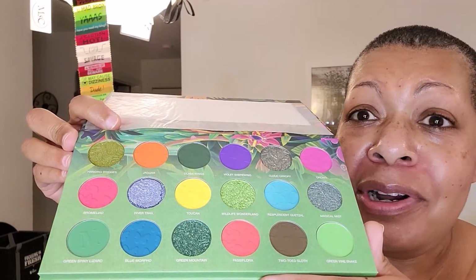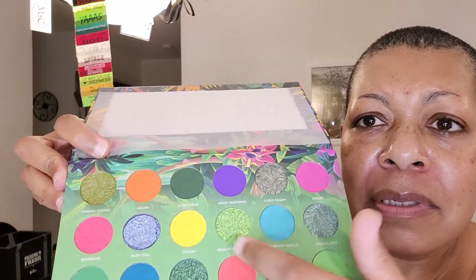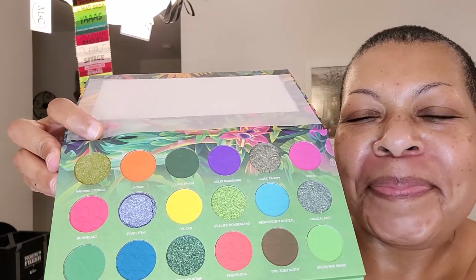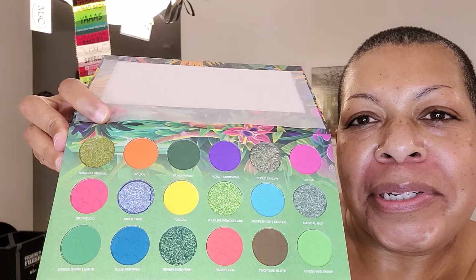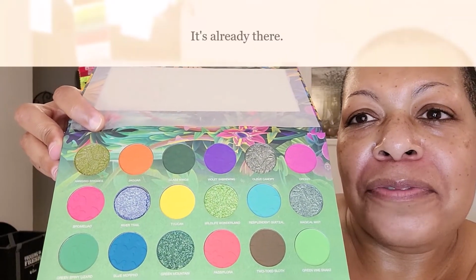And the colors are very vibrant. Very, very vibrant. I am loving how the shimmers look. This shimmer, this, and this one. So I will post a question in my community tab that I would love for you to answer, and we will get to creating looks with this palette after I repress River Trail.